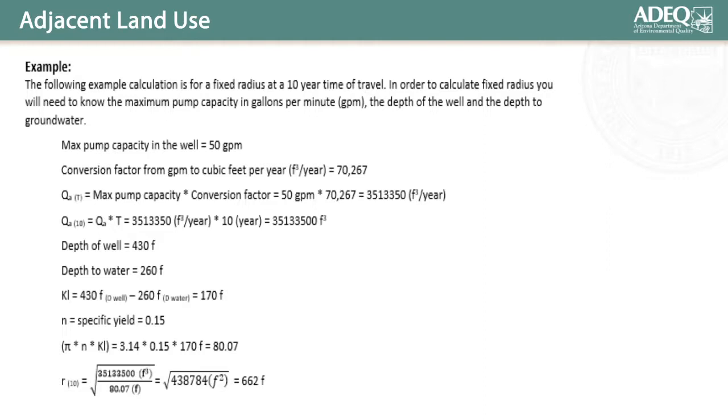This fixed radius equation calculation is for a 10-year time of travel with a pumping rate of 50 gallons per minute. Converting the pumping rate to cubic feet per year is obtained by multiplying 50 times 70,267, resulting in a pump rate of 3,513,350 cubic feet per year.